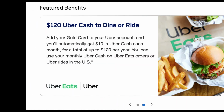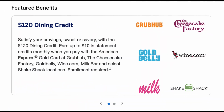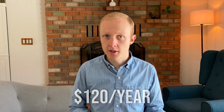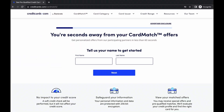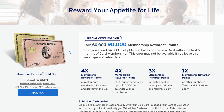But the card does come with a $10 monthly Uber credit totaling $120 yearly, and a $10 monthly dining credit to these specific merchants, also totaling $120 yearly. The welcome bonus on the card is currently 60,000 points for $4,000 of spend in the first 6 months. But you could get targeted for a 90,000 point offer if you use Card Match or maybe open an incognito window. I found this offer on my first search.